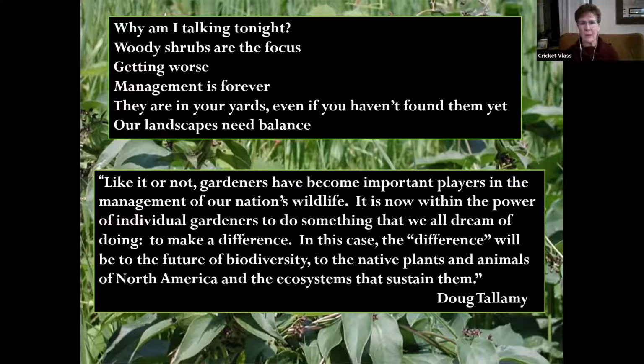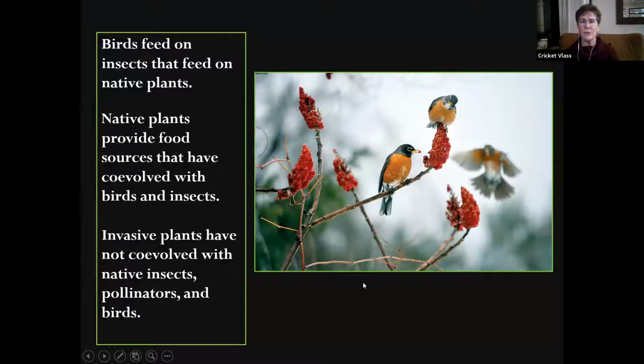And so Doug will say, like it or not, gardeners have become important players in the management of our nation's wildlife. It is now within the power of individual gardeners to do something that we all dream of doing, to make a difference. In this case, the difference will be the future of biodiversity, the native plants and animals of North America and the ecosystems that sustain them. We could talk about a lot of different aspects of invasives, but I'm just going to drill down on one for a few minutes, which will be birds, because I think most of us would say we want them in our yards. We love seeing them. Let's look at how they connect with invasives.